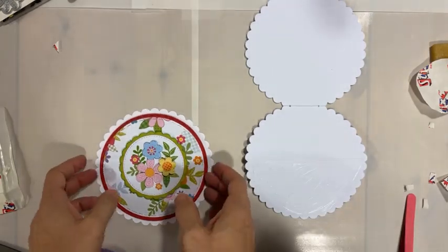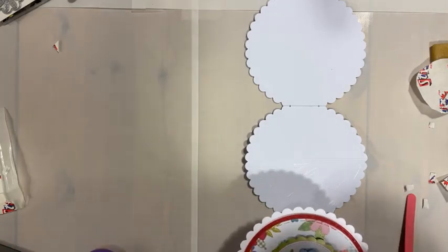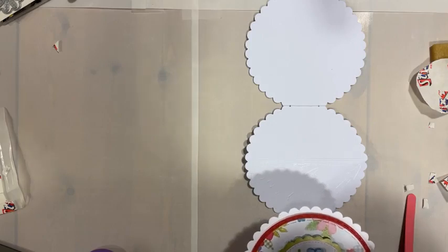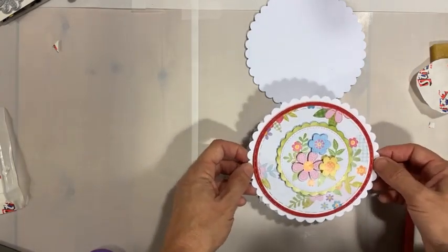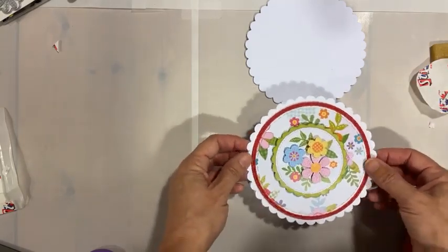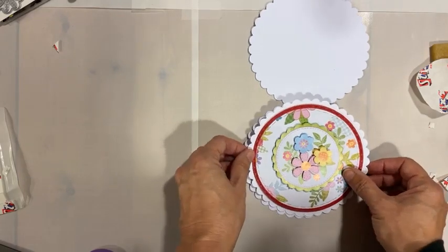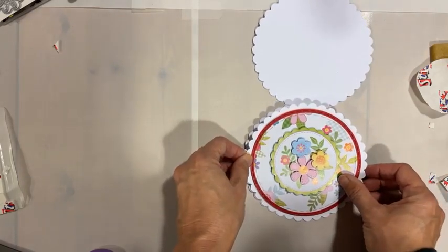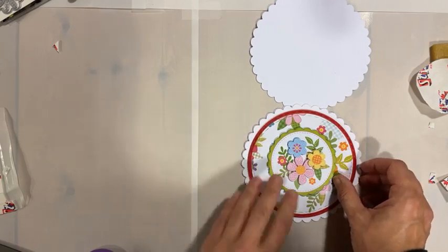Now, I found if you put them on the inside, you can't post. A little bit damaged. Yeah, I agree. Hang on a second, let me just line this up. Which way am I going? Yeah, I like it like that, I think. So lay that down over the top of our semicircle.